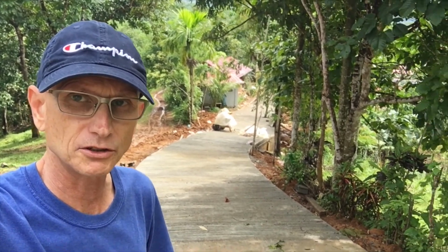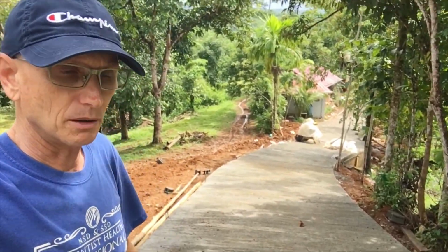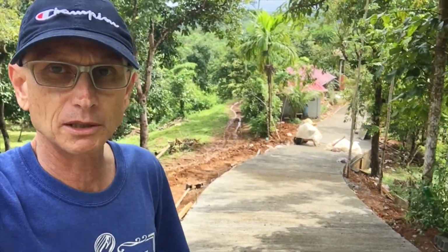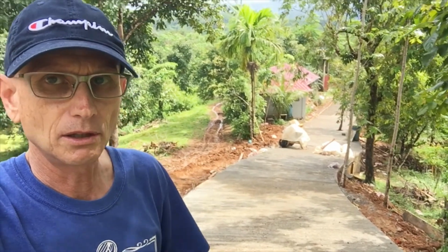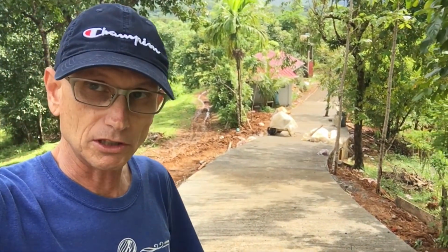So this is the portion of the road that we have finished already. As you can see, it comes from the top of the property coming on down behind me. This is about, I think it's about 10 feet wide, 300 centimeters, whatever that is. I think it's almost 10 feet. And our vehicle will be able to pass through here, as well as visitors.